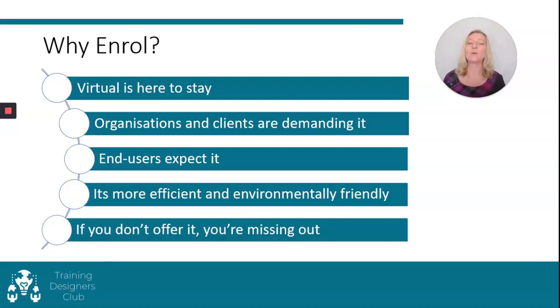And frankly, if you don't offer it, you are missing out, particularly if you're a freelance trainer. But even as an internal person, if you're not able to deliver virtually, you are restricting what you can offer your organisation.